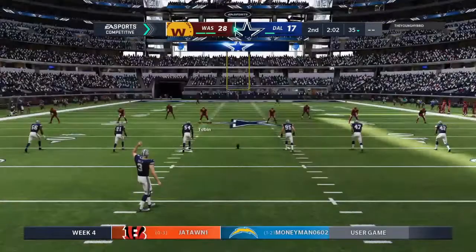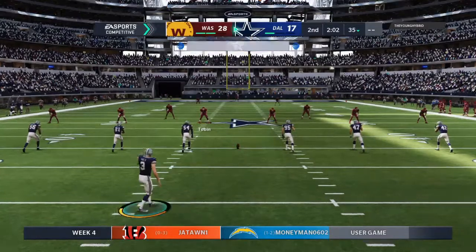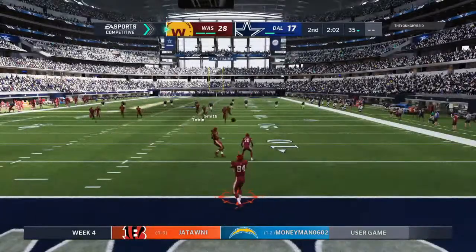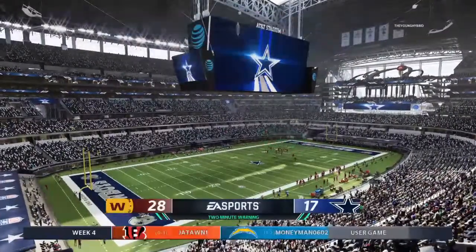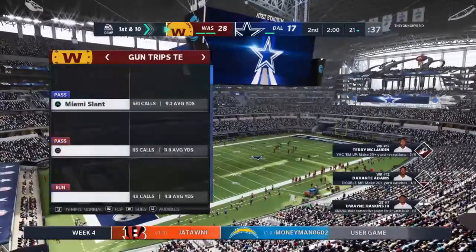17. A good drive gets them inside the 5, but they could not punch it in. And credit the defense, too. Make sure that happens because that was the old bend but don't break approach. Made sure they contained them when they absolutely had to and forced the field goal attempt that went through. 2 minutes remaining in this first half of football.